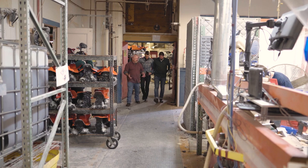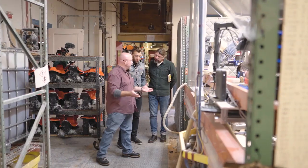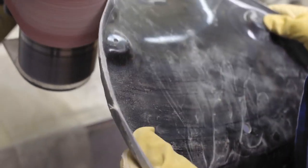So after we have created the raw pan, we've chopped it, rolled it, trimmed it, and popped it off the mold. Next, we need to finish it and create a finished pan. That's this department here. What these guys do in here is they're actually grinding and sanding down the edges.